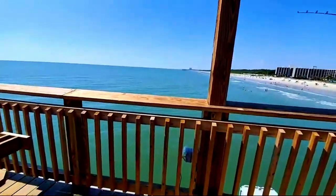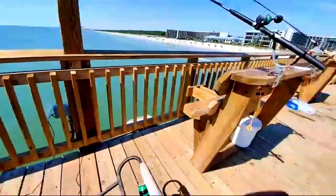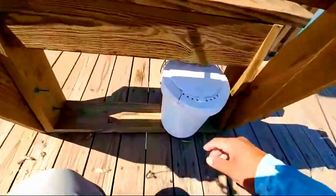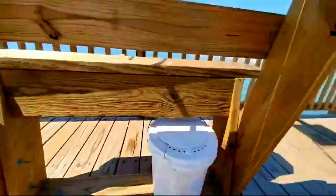Finally seeing huge schools of mullet coming by. Threw my net down. Just had to throw it down once today. So gonna do some flounder fishing later on.